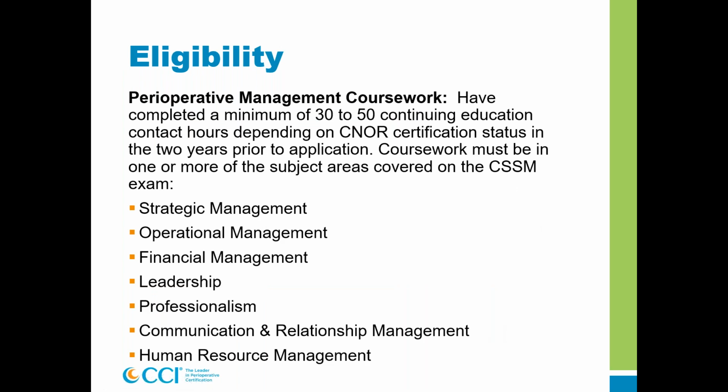Perioperative coursework related to management. This is another requirement. And again, it's going to be based on your current CNOR certification status. So you will need either 30 or 50 continuing education contact hours, and that has to be in the 7 topics. Any of these 7 topics, you have to have 30 or 50. These 7 topics or subject areas are the content that's on the exam.